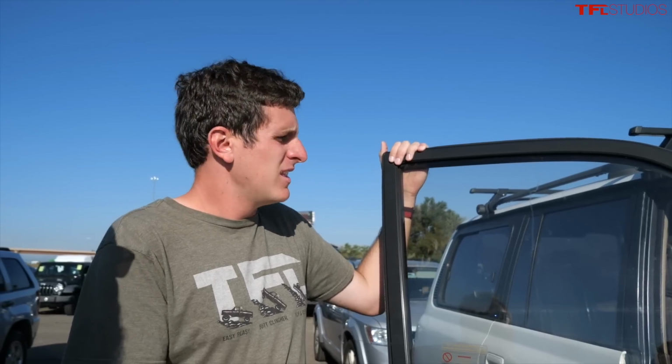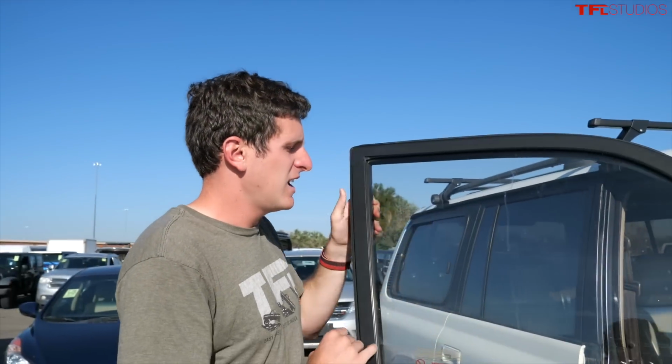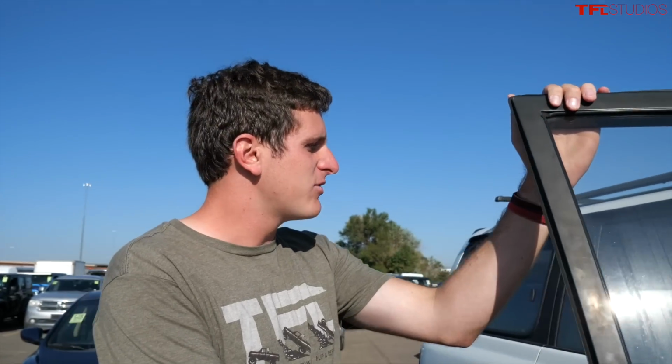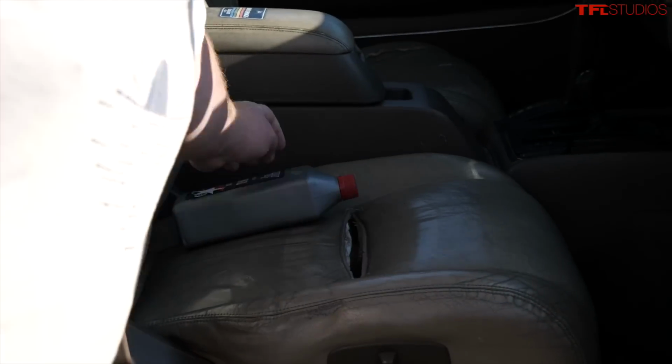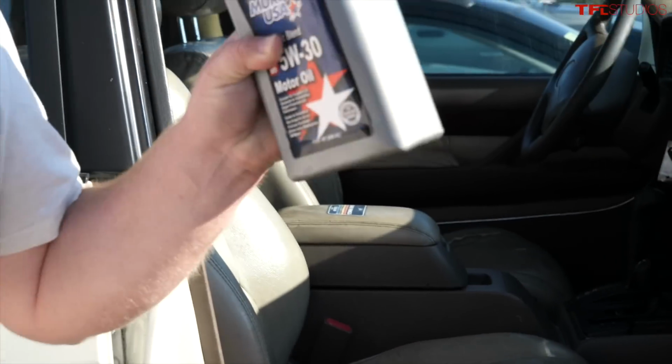Especially nowadays. This one though, pretty high mileage, right? Yep, 262, and it's pretty tired, and there's a thing of oil in the passenger seat. Yeah, that's always a good indicator, right? When somebody just left it right there on the passenger seat for you. It's still got some oil in it, so you can make sure you make it home.